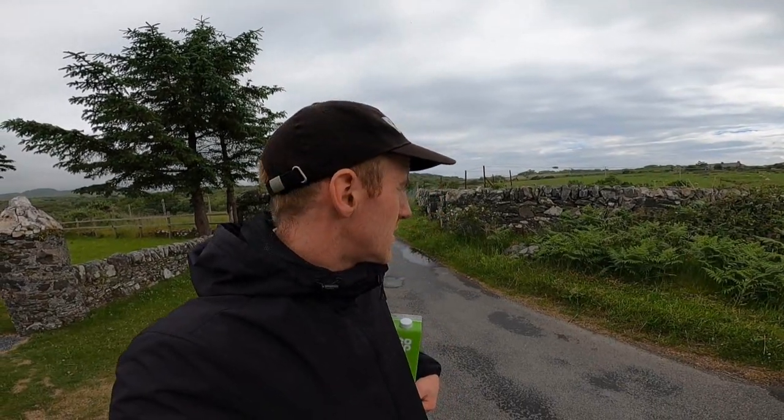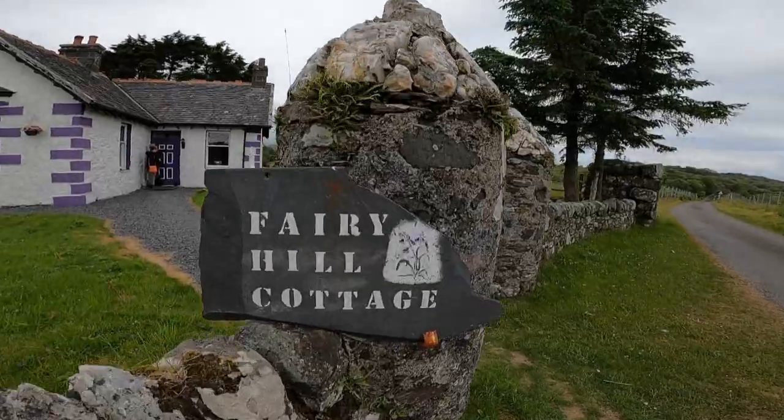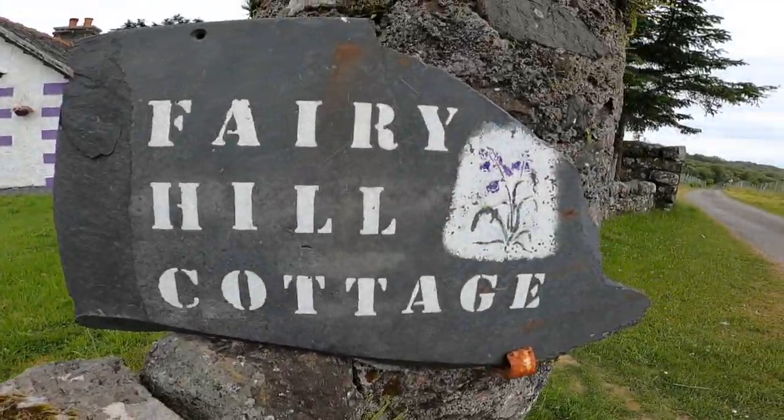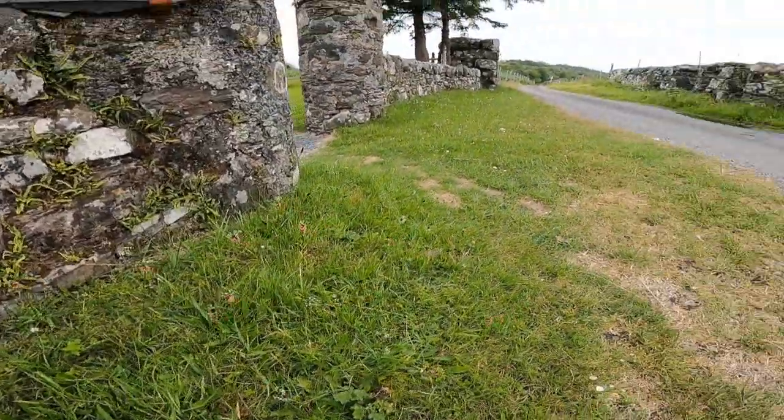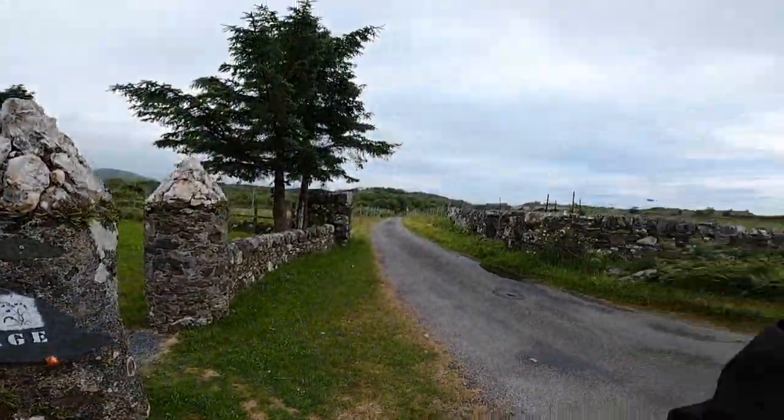The amount of different wildlife we've seen is just incredible. We saw two little brown frogs. We saw some stags. Red deer, I think they are. And yeah, just tons and tons of different wildlife. And look at this little sign outside Fairy Hill Cottage. There's a bumblebee. Anyway folks, we're away to get in the old Land Rover and carry on this adventure, so let's get on.